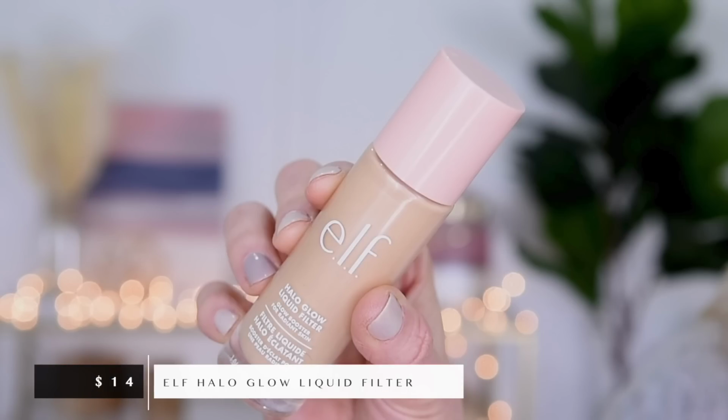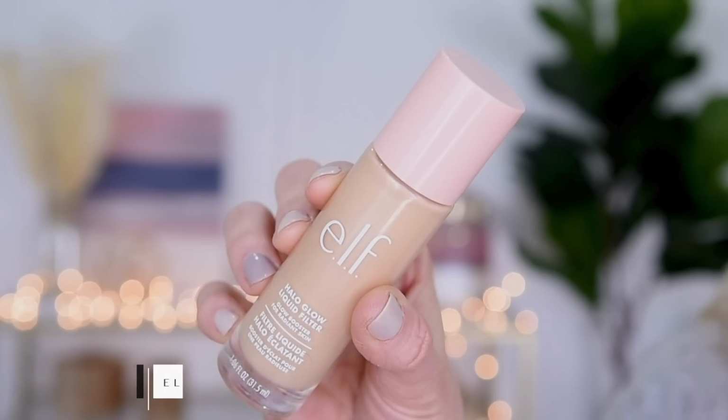I'll just show you guys what it is right now. I am finally getting around to trying the Halo Glow from e.l.f. I am probably the last person to try this out, at least here on YouTube. I'm sure a lot of you have tried it out as well. I don't know why I slept on this one. I was really excited about it. I saw so many people review this when it first came out.